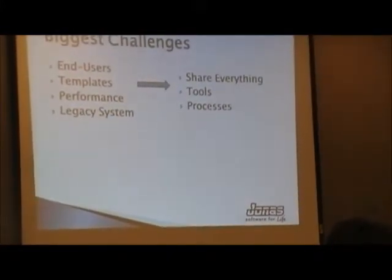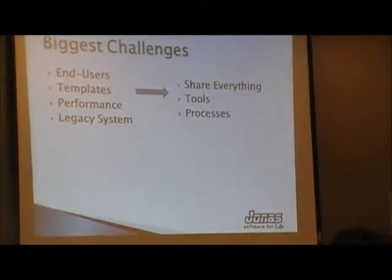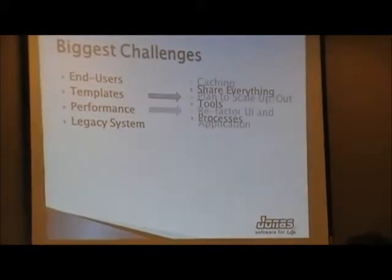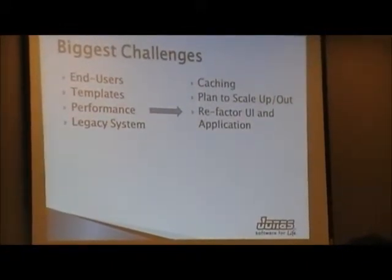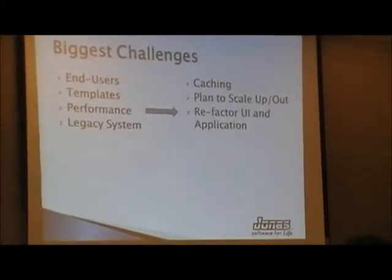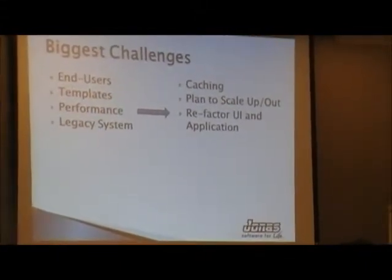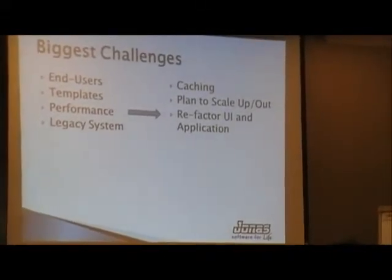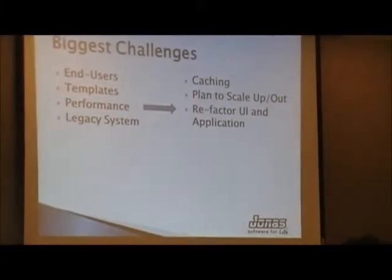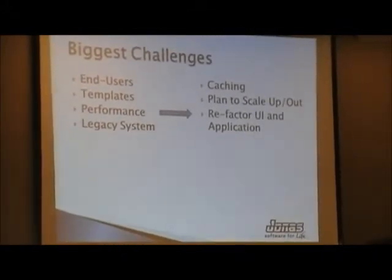Things I would recommend: share everything that you possibly can. Unless there's a real reason for putting it online, don't. Use tools as much as possible for publishing, and define your processes. As I said, performance: we actually became victims of our own success, which could be worse. We were fine, and then as we grew and grew, we saw performance degradation. The biggest thing was we didn't take caching into account properly. Kentico has a very powerful caching model, a little confusing but very powerful. We leveraged it during one rewrite and then redid it again on the second rewrite, and the performance difference has been huge.